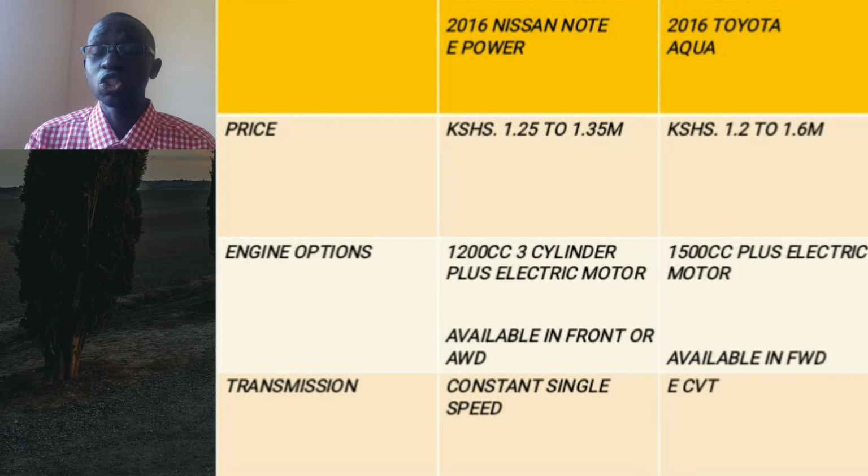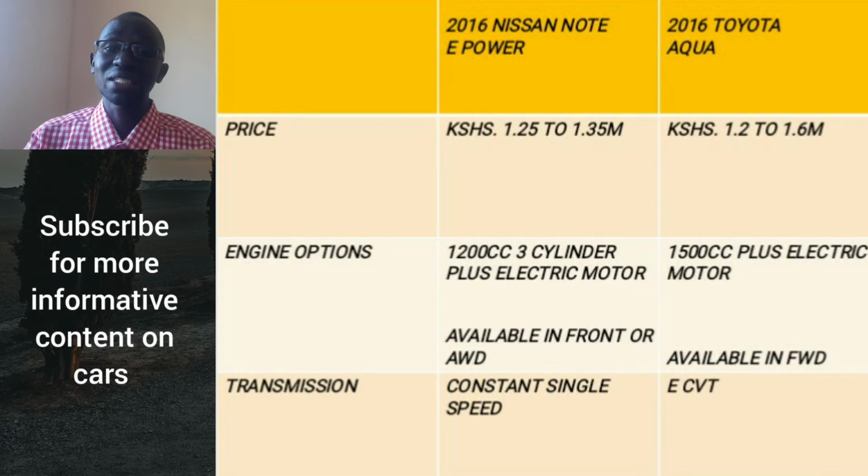Now moving on to the Toyota Aqua, this car comes with a 1500cc 4-cylinder petrol engine plus an electric motor. Power is sent to the wheels via an ECVT and it's only available in front-wheel drive. Typical of Toyota hybrids, this car is very reliable. Toyota are the pioneers of hybrid technology, so this is a tried and tested system that has proven to be very reliable, and this has consequently earned people's trust.